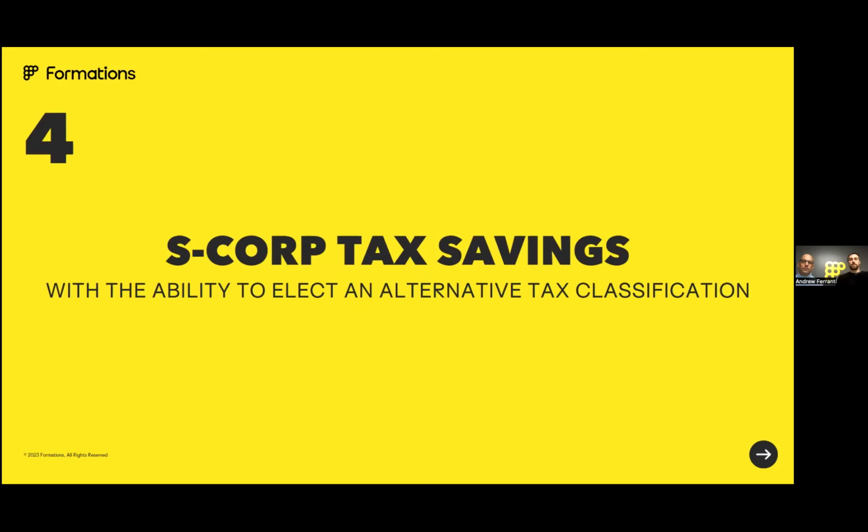So now that we've gone through 1 through 3, we're kind of at the point where you have an LLC, you got that legal separation. Ideally, you got a business checking account, no personal expenses flowing through that. So you got clear financial visibility and separation, and then of course the reduced audit risk. Now we're kind of talking about tax savings, in particular the S corporation tax structure. So we'll pause at the end of this section. This tends to spur a lot of questions and a lot of interest.